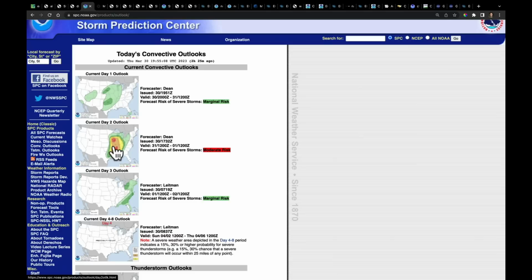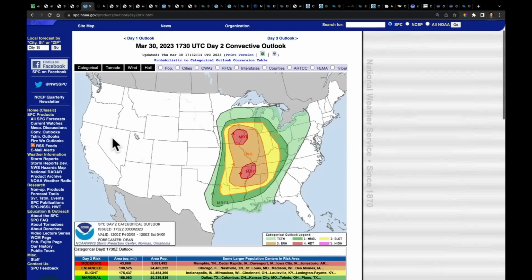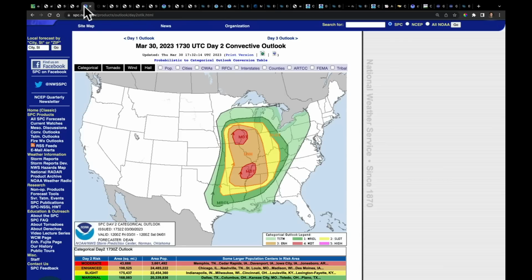But I want you to click, if you're watching this on Friday, you're going to click day 1, but if you're catching this on Thursday night, click on day 2. This is the outlook for Friday. So I just map that. That's all that this is. I just take the data from NOAA and make my own map out of it.